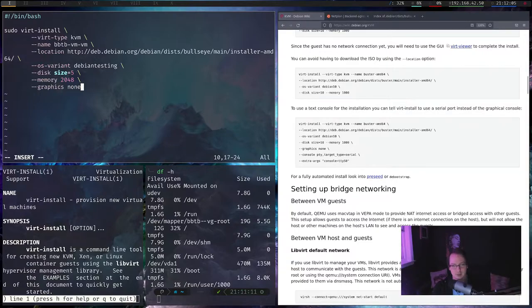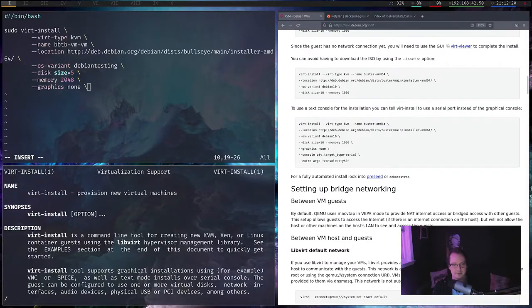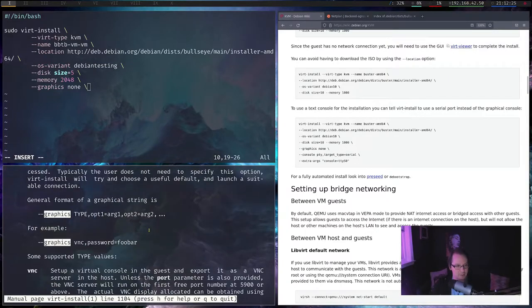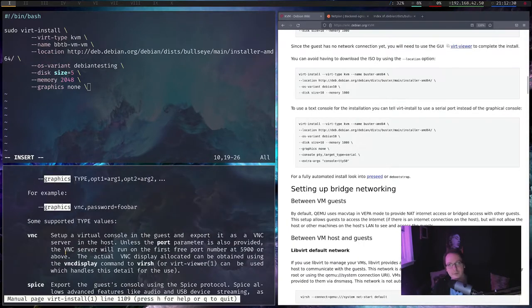Graphics, none. And if you're not running this on a headless system, or maybe you just want to see what the options are, you can just search for graphics on here, and it can go through the different types. So we have VNC, Spice, and none. If you've built something with Virtual Manager before, same things. So graphics, none.